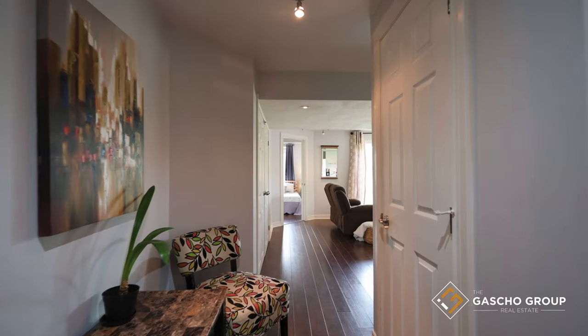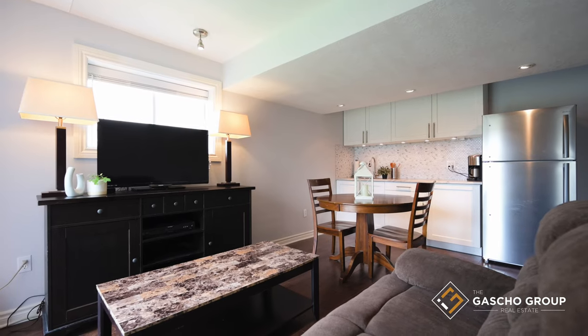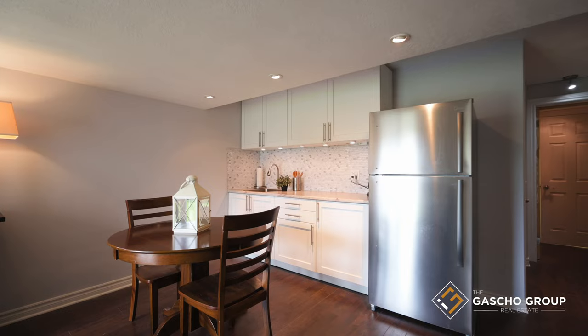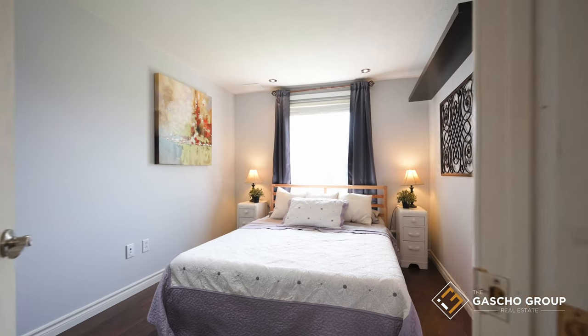The basement offers even more versatility with an additional bedroom and a wet bar in a spacious walk-out basement, which makes it perfect for accommodating multi-generational living arrangements.